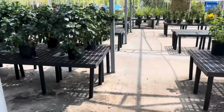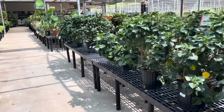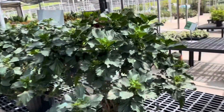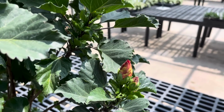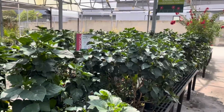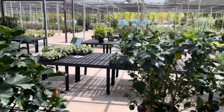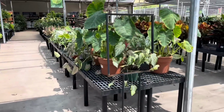I love coming to Calloways when they get all of their fall pumpkins and stuff out. I think it's super fun. Even their hibiscus aren't really blooming. If you guys look, maybe they're just being really intense on their deadheading, but there's not very many blooms. Everything's just so hot.